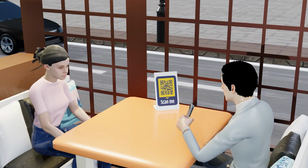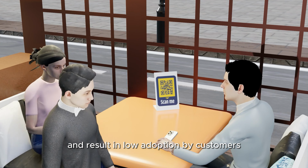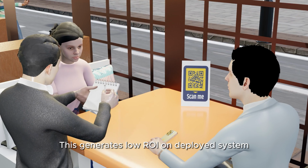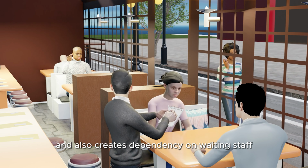Mobile and tablet interfaces for in-restaurant ordering experience lack intuitiveness, have room for improvement, and result in low adoption by customers of scan-based ordering systems. This generates low ROI on the deployed system and also creates dependency on waiting staff accuracy and efficiency. Further, it limits efficient operations and data traceability and reliability for business owner intelligence and analytics.